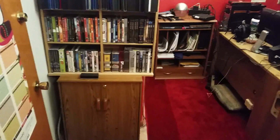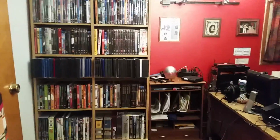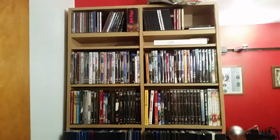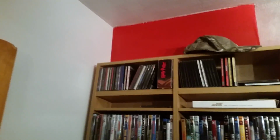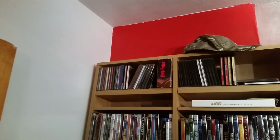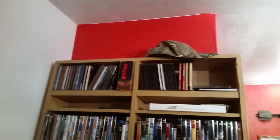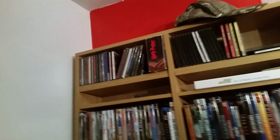And this here is my DVD counter or cabinet, and I'm showing you this mainly because I want to show you the contrast over here. I decided to have part of my walls painted white. So there's this side wall here that's painted white, and I kept this part red because my desk faces this white wall, and I wanted it to be white.